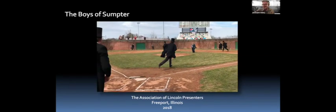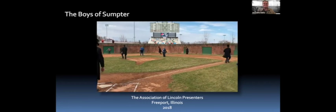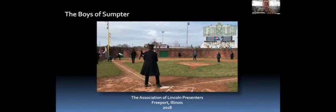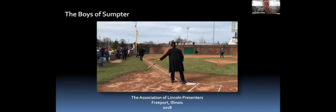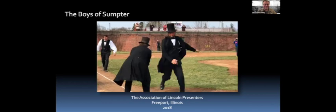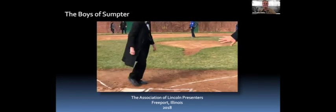That's a nice hit. It's 2-1. Here comes the other Lincoln coming around third. That ball is through. Oh, that Lincoln is missing. Here comes the Lincoln home. Oh, no, he's going to fall. Oh, no, he is. Oh, he's saved.